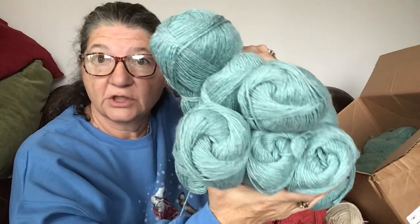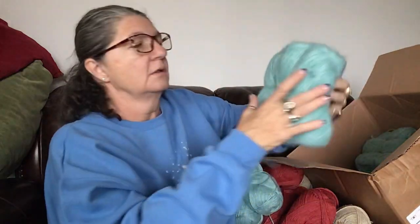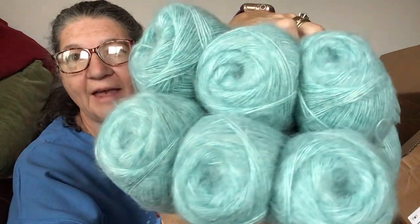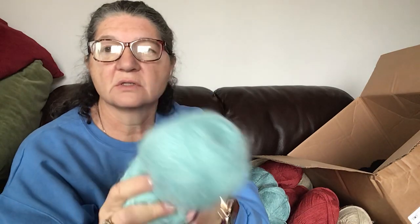So now we're at 32. 32 skeins of yarn. Ooh. Now we're at 38. Look at the halo on that. That is gorgeous. This is thinner yarn. This is way thin yarn. But with that halo, they're probably calling it, I'd call this a 1. But with the halo, they're probably calling it a 2. But it's so, so soft.